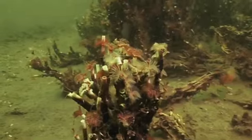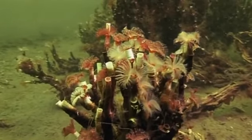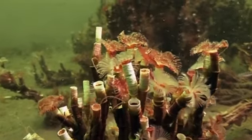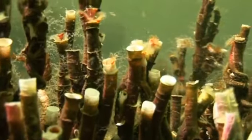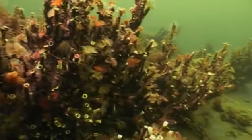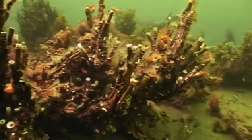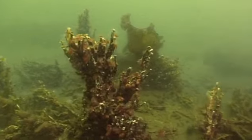Inside these tubes is a creature much like an earthworm, but the only part you can see is its delicate fan of tentacles used to filter food from the water, and the slightest disturbance causes them to pull back lightning fast into their hard tubes for protection. I love it when you just swim over them and they all, it's like fireworks in reverse, they all just dart in very, very quickly.